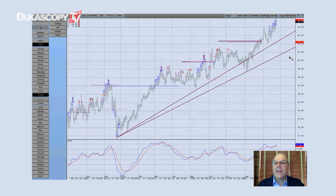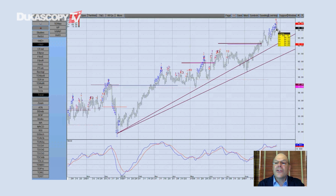Utilities also going to have a nice picture. Yesterday made all-time highs. Does have a setup 9 count. That means we have a 9-13-9 count. That is a textbook pattern. Expect some type of pause here. Doesn't have to be a meaningful one, but we would need to move substantially.